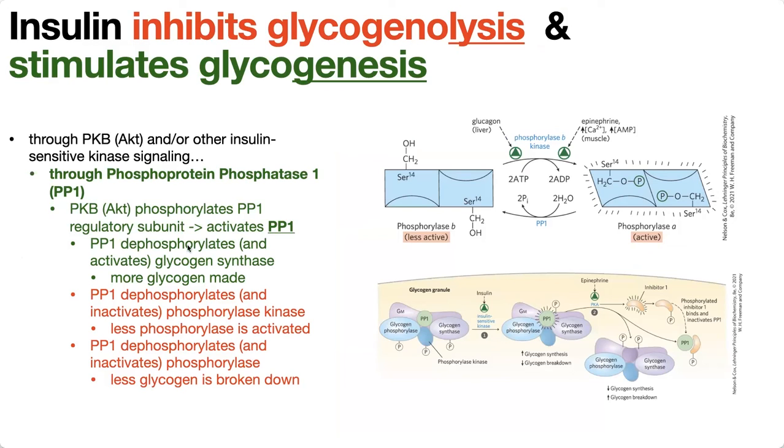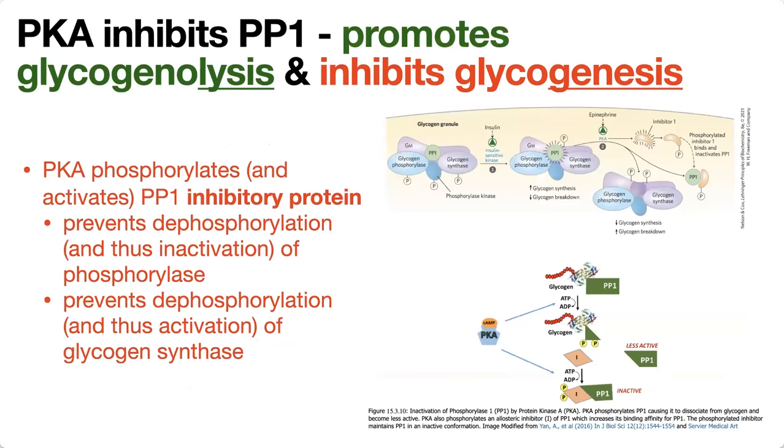Now, PP1 can then dephosphorylate and activate glycogen synthase, as we'll talk about, or, what we just mentioned, it can dephosphorylate and inactivate phosphorylase kinase and phosphorylase. So it can directly dephosphorylate both the phosphorylase kinase and the phosphorylase. If you inactivate the kinase, you get less of this phosphorylation, and you get less of this phosphorylation too if you basically just remove it. So both of those are going to have the effect of making it so that you break down less of your glycogen. So that was the phosphorylation by PKB that was going to basically activate PP1 indirectly.